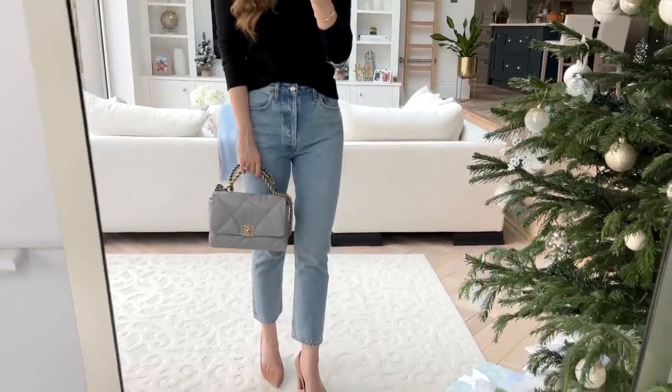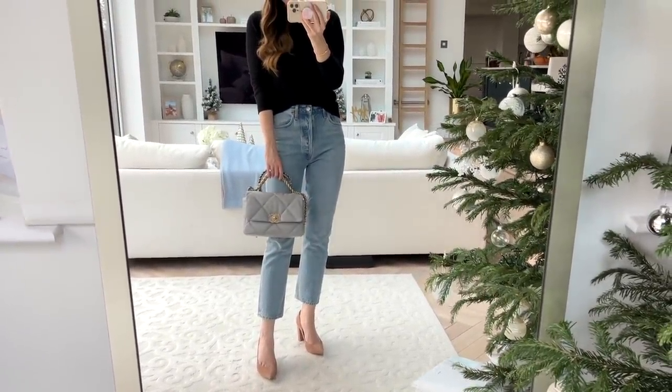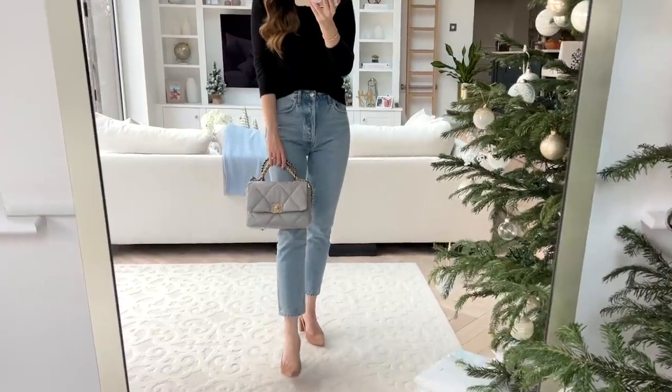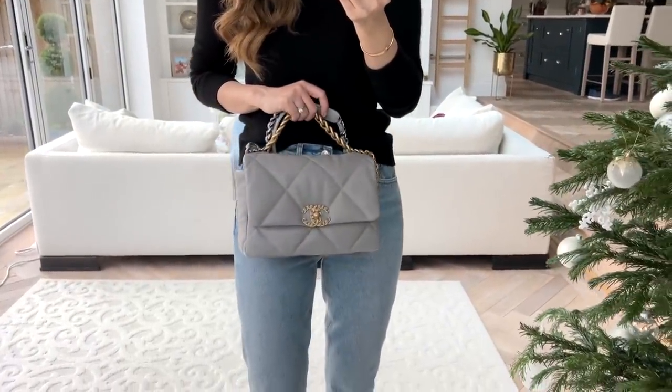So I love that. The hardware is more on the heavy side, and that's really what gives it its weight, but I don't mind that because I just feel like it makes it feel like a more substantial bag, but without being overly heavy in the actual body. So I just can't say enough good things.